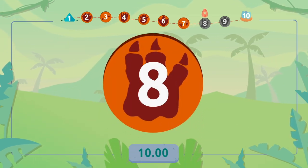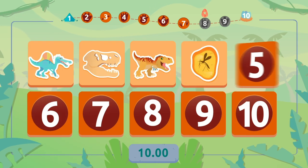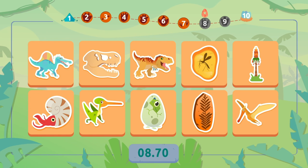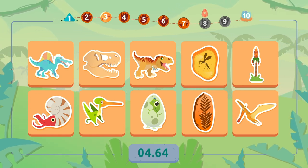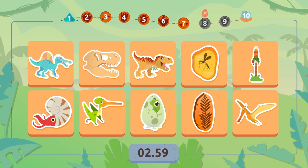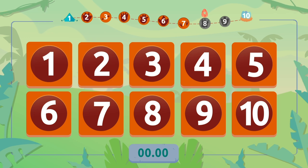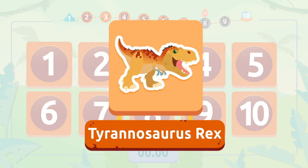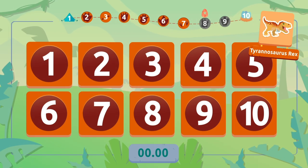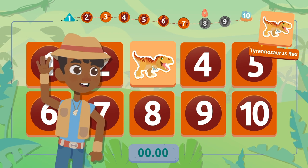Level 8. You're almost there. Memorize these pictures. Where was this picture? Can you remember? It was behind number 3. Don't think too hard. Just have fun with it.